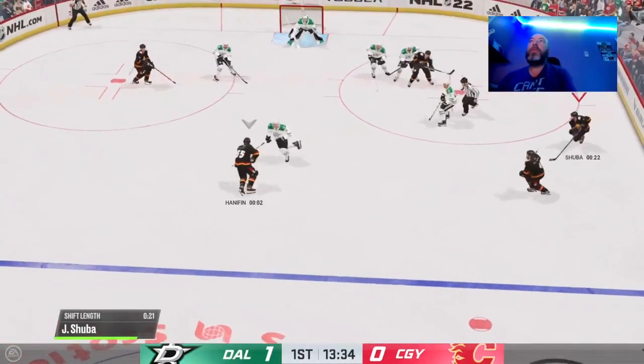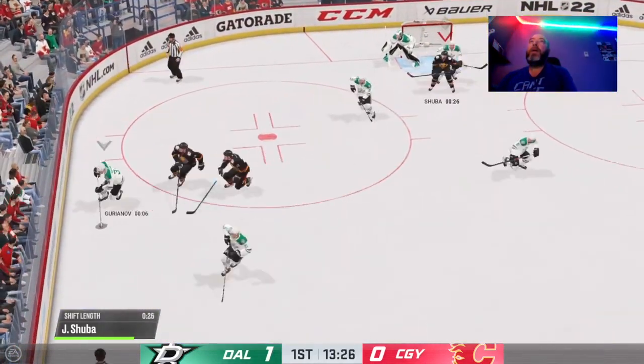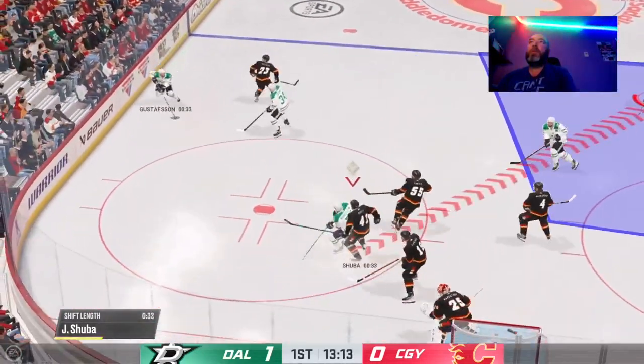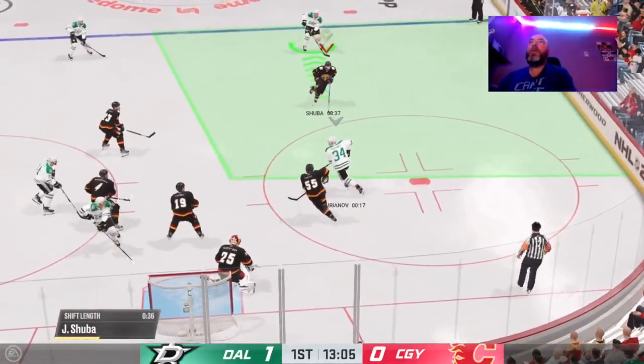Win it. Back to the blue line. Dallas takes hold of the puck. Streaking into the attacking zone from the right. Back to the point it goes. Takes a shot. That's kicked away with the pad by Markstrom.